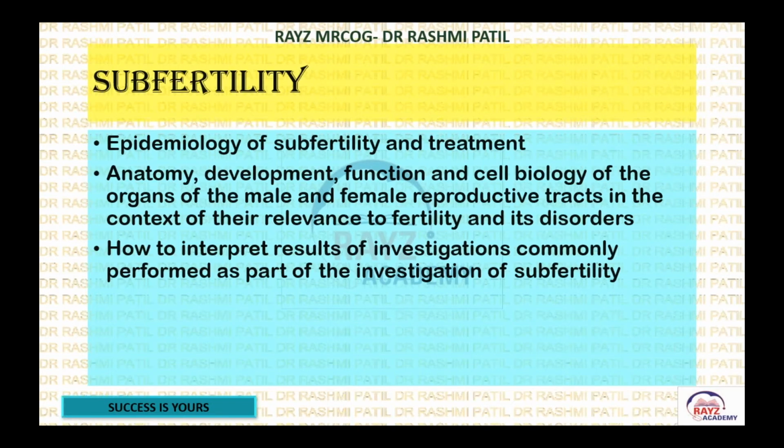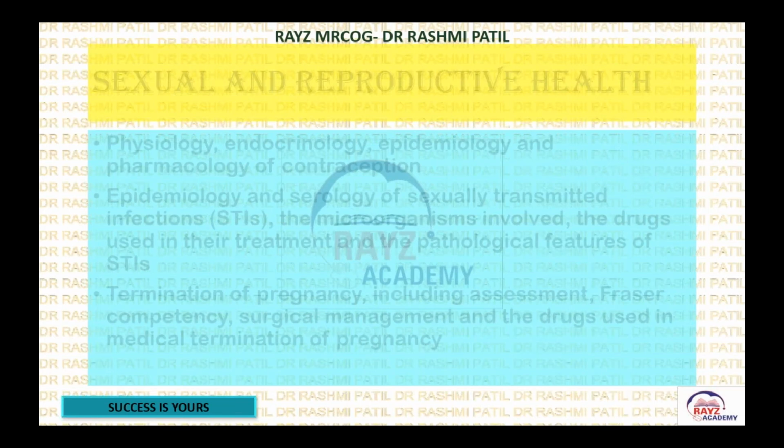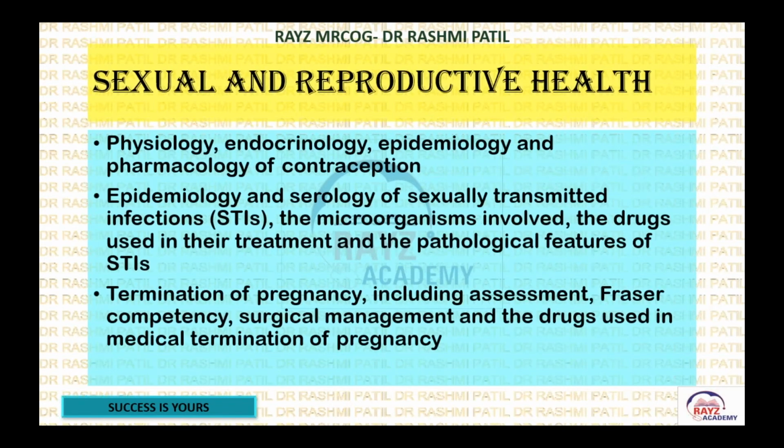In sexual and reproductive health, we get the physiology, endocrinology, epidemiology, and the pharmacology of contraception too. And the STIs, the termination of pregnancy, the Fraser competence, we'll be dealing with all these, and surgical management and drugs and the medical terminations. All the clinical governance points will be dealt with along with this.